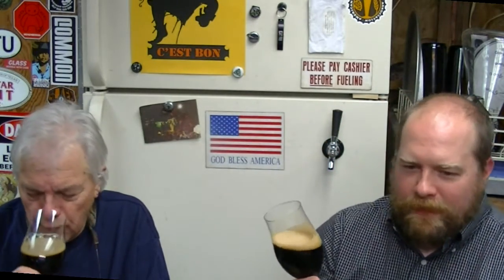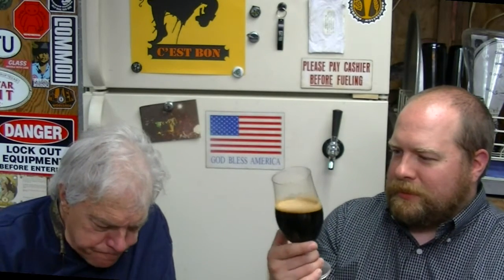Absolutely. Zero off flavors. Super, super clean. Yeah, I'm not getting any kind of esters or anything off-putting. I love what US-05 can do for beers. US-05 fermented this baby out to 9.2, and it didn't strip it bone dry. Yeah, it's great. It's not a real dry finish at all.